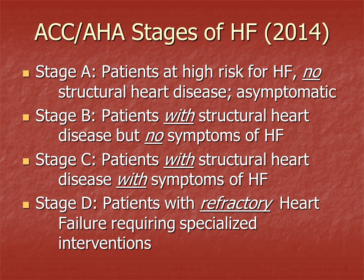Lastly, stage D patients. This describes patients with refractory heart failure who require specialized interventions. They have symptoms at rest and includes about 200,000 people in the U.S. This classification system helps you to follow patients as the heart failure progresses.